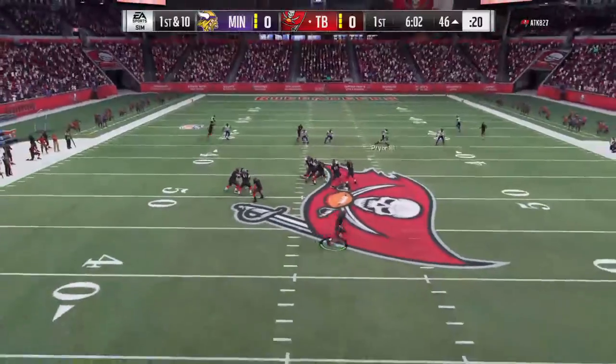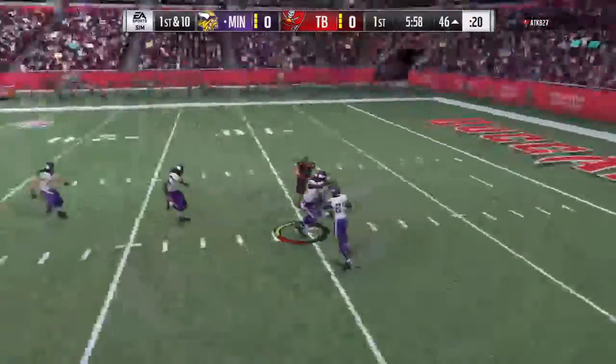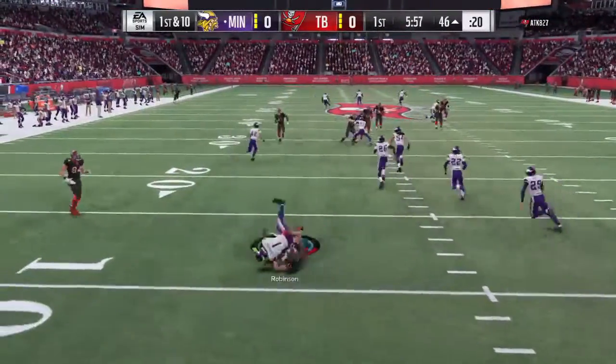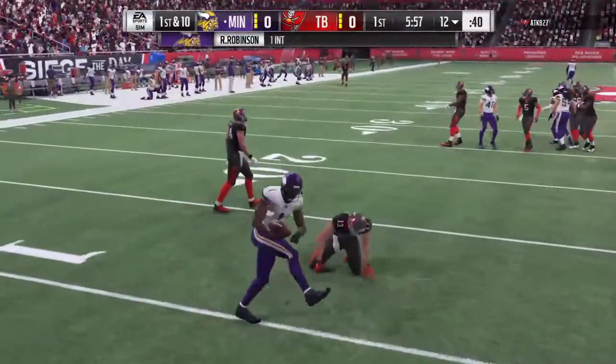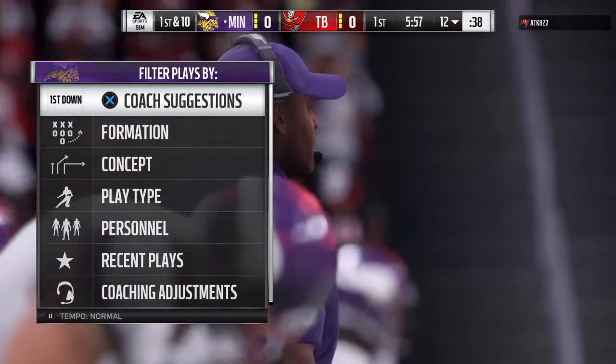They go play action here on first down. Sliding out of the pocket. Now he's going to throw it back. Throw it across his body, and it's intercepted. Rashard Robinson with a pick. And a big turnover there as his guys will get the football back.